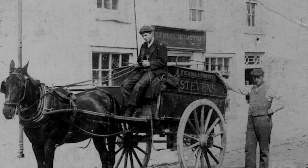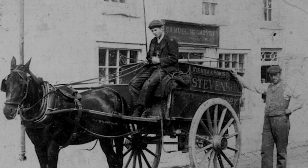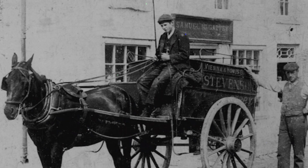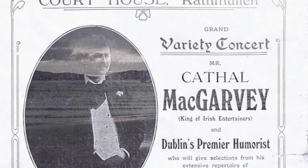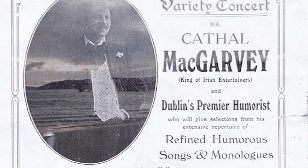Cathal McGarvey, 1866 to 1927, was the son of Samuel and Catherine McGarvey, Main Street, Rathmullen. Cathal was an activist in the Gaelic League, and his business premises at North Frederick Street, Dublin, became a very popular venue for Gaelic League meetings. Cathal, a singer, actor and entertainer, is popularly remembered now as the lyricist of the much-loved song The Star of the County Down.